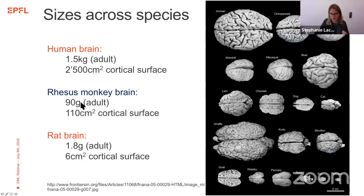Here in the middle, I put the numbers for the rhesus monkey brain, because this is an important animal model for translational research, in particular in the neuroprosthetic domain, where we explore sensory, motor, or cognitive dysfunction. There we're somewhere in between, with a cortical surface of 100 square centimeters.